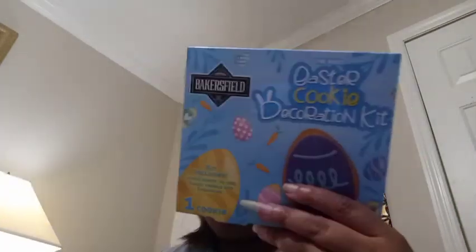She also got the 4-in-a-row magnet. And she got the Easter cookie decoration kit. Got the Hello Kitty eggs. She loves Hello Kitty. She got the Hershey Kisses, the bunny. She also got the Peeps Mike and Ike's. She got 4 Kinder Joys.